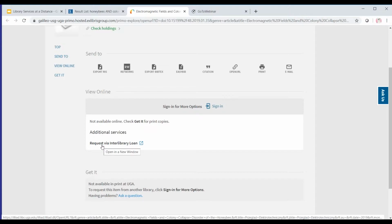When you click on this, it's going to take you to a sign-on similar to what we've already seen, and then you can request it, and our Interlibrary Loan staff will see if there's another library out there that does have access to it. So go ahead and try it. It's a free service, and they're going to try to get it to you as soon as they can. In normal times, it's usually a 24 to 48-hour turnaround. Obviously, things are a little different now, but it's worth trying.